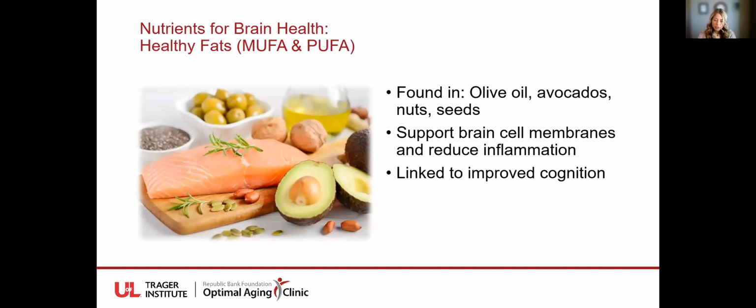Our healthy fats, which include our monounsaturated and polyunsaturated fats, help with the brain cell membranes and reduce inflammation. These can be found in olive oil, avocados, nuts. And these are key components of our brain-friendly diets, like the Mediterranean diet.